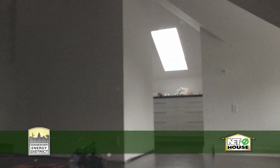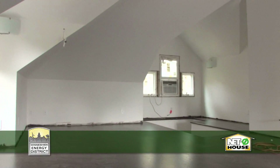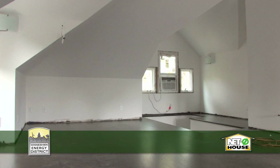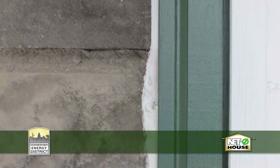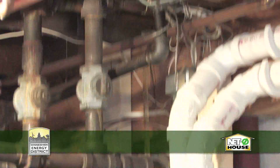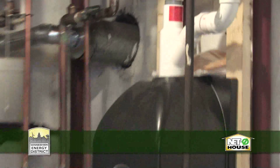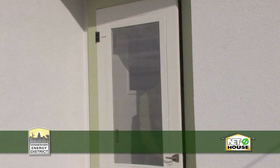Part of that was an immediate renovation of the attic space, and they helped us to figure out how to make that attic renovation the most energy efficient. Another aspect was the insulation of the basement, which is something that will happen in the future as we renovate the basement. And a third aspect of that plan was to put a new boiler in immediately, which is what we did and has significantly helped our energy efficiency.